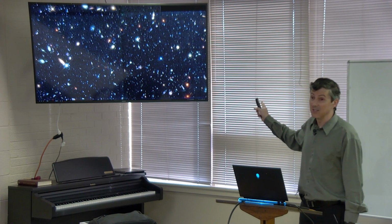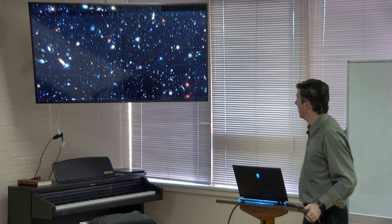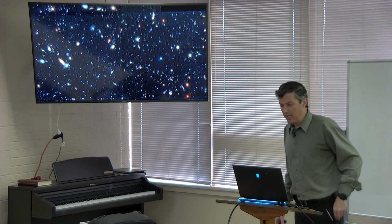What you're seeing there are galaxies, right? Each one of those little specks, that's not a star. That's a galaxy with maybe 100 billion stars. Some more, some less. But in any case, at incredible distances. And it goes out to a redshift of about 6.